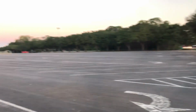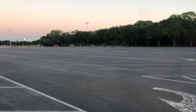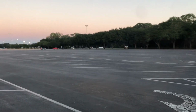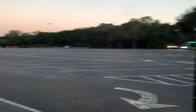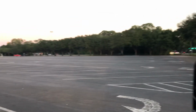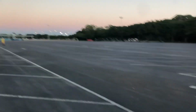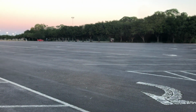I'll flip it around for you and show you how empty this parking lot is already. So we are in the first section of Villains and nobody's here yet. Yes! Hopefully this means that we can knock out a bunch of standby lines. Again, it is 7:38. The park does not open until 9, which is probably the reason why there's nobody here yet. But I wanted to get a jump on the line.